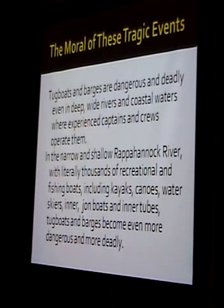The moral of these tragic events: tugboats and barges are dangerous and deadly, even in deep, wide rivers and coastal waters. On the shallow Rappahannock River, with literally thousands of recreational and fishing boats, including kayaks, canoes, water skiers, john boats, and inner tubes, tugboats and barges become even more dangerous and more deadly. Thank you for your time.